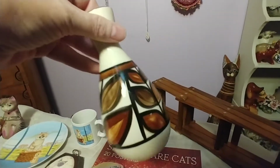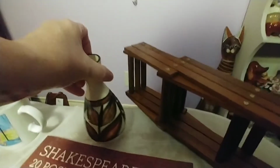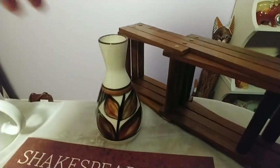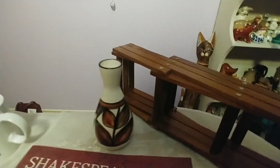I love it. You know, I'm all about the boho, so that might be why I'm drawn to this, but I just think that's a pretty little vase and very unique, like I said. Not what you see with most Mexican pottery, that is for sure.